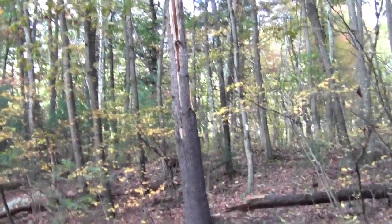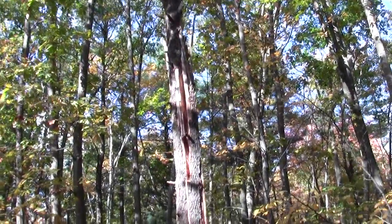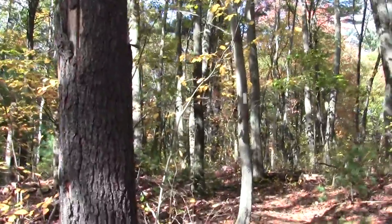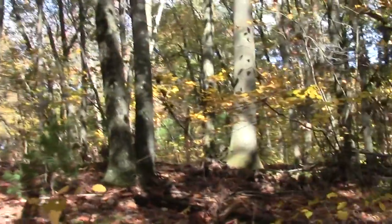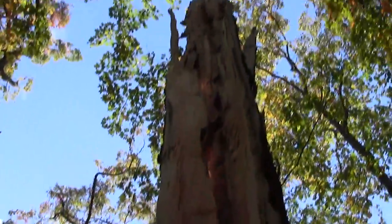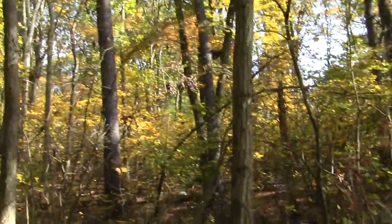Whoa, this looks like it was hit by lightning. Yeesh. Who knows? That's one scary split. And the Bay Circuit indicator blazes just where you'd want it to be. Oh my. This thing got clobbered by something. Yeesh. Wouldn't have wanted to be here.